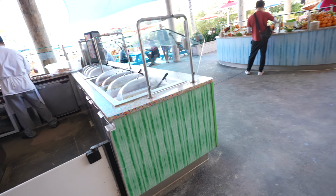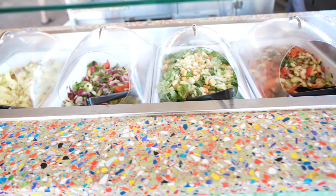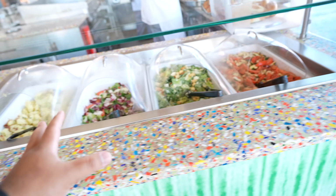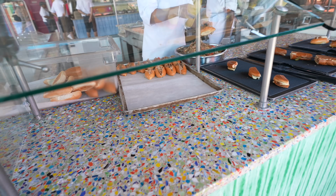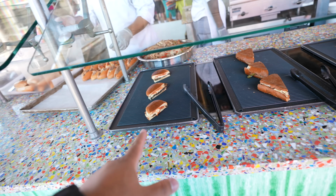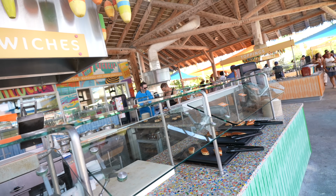Let me give you a quick example. We have our potato salad, we have different mixed greens, we have a Caesar salad, we have a cucumber and tomato salad. Same thing repeats over here. And then we have our different sandwich stations. We have a portobello and mozzarella sandwich, we have Cuban sandwich, and a shaved ribeye cheesesteak sandwich. And again, same thing repeats over there, same thing repeats over there.